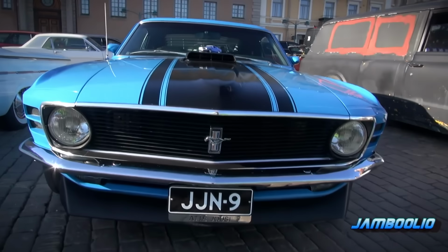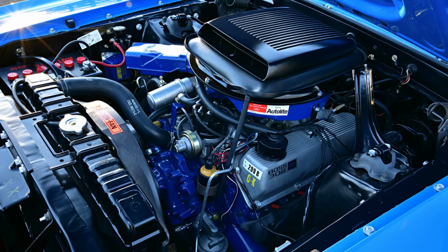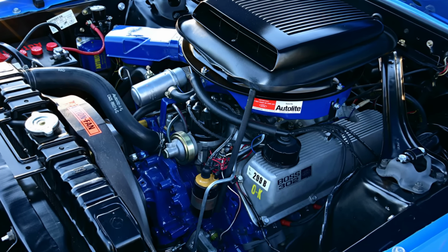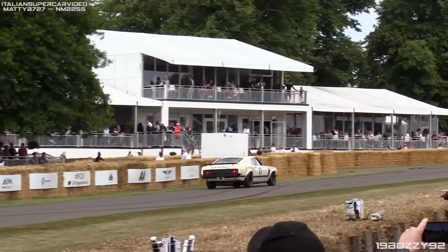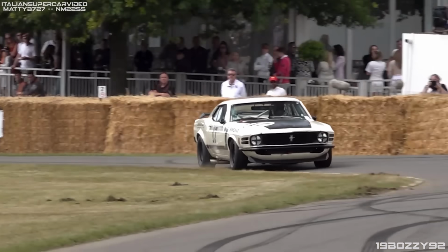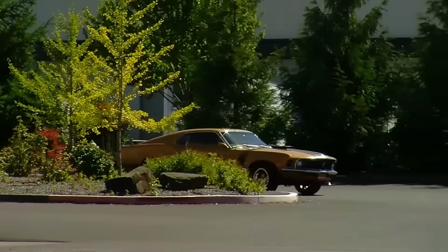Under the hood, the Boss 302 packed a 4.9-liter V8, officially rated at 290 horsepower. Though, as always, the reality far exceeded that figure. On the dyno, many Boss 302s easily topped 320 real horsepower. But the most hypnotic part was how it behaved, revving like a race engine, climbing up to 6,200 RPM with a metallic growl that gave you goosebumps.